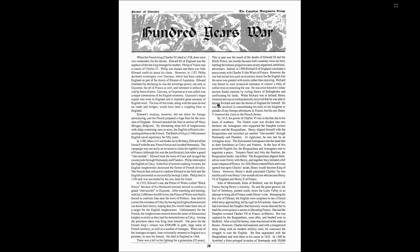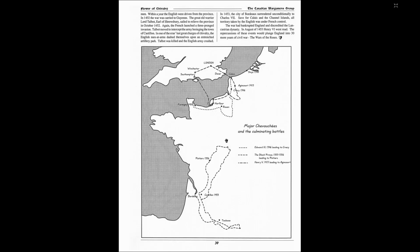And then you go to the 100 Years' War, again another briefing explaining the strategy and the history from Edward to Henry V. And the campaign, this is Edward III's 1346 landing to Crecy. This is the Crecy campaign, and I think this is the Black Prince campaign for Poitiers, and here Henry V for Agincourt. I think it's with the smaller dashes.